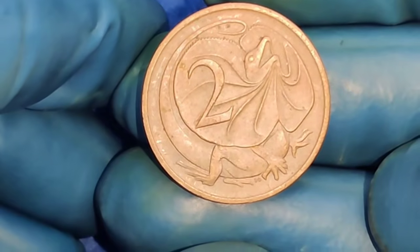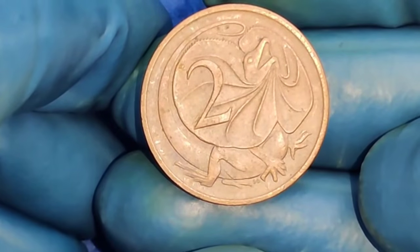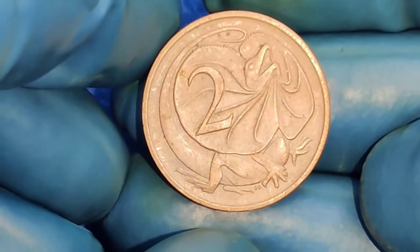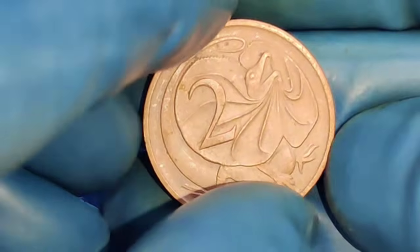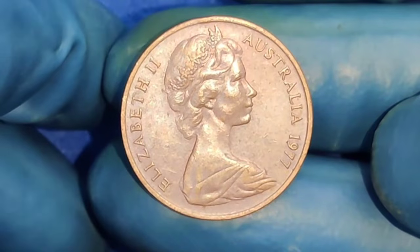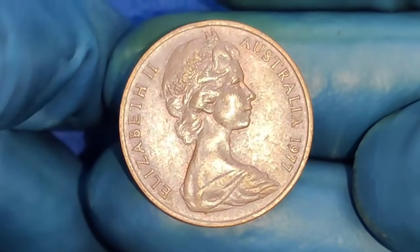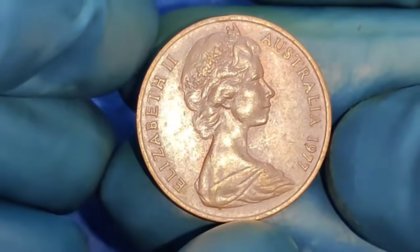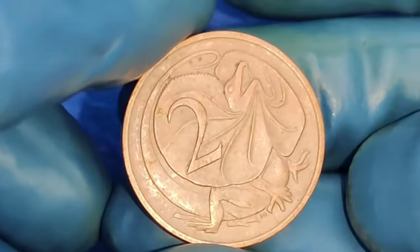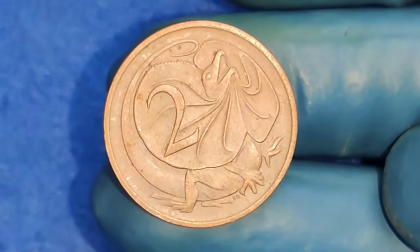This was no ordinary year for collectors. The Mint was refining their standards, experimenting with subtle changes in strike sharpness, flan quality, and luster. The result? A select few coins that, if preserved untouched, radiate with a brilliance unmatched by later years. The 2 cents coin featured the classic frill-necked lizard, designed by the legendary Stuart Devlin, and was minted from a deep copper alloy that over time develops rich tones. But in uncirculated condition, that copper still shines with its original factory-fresh glory, a shine that collectors fight over today.